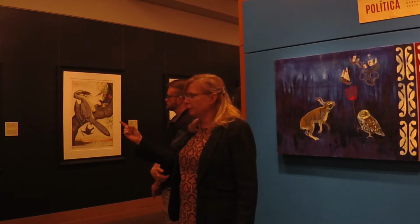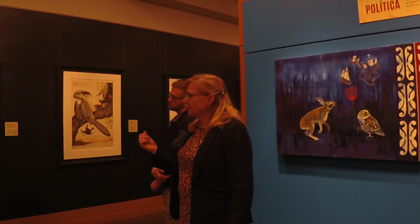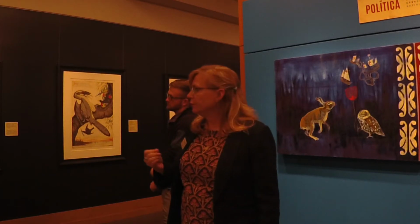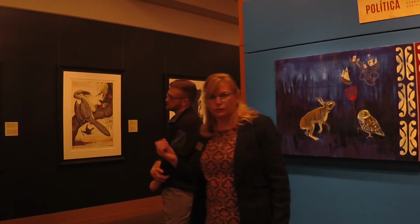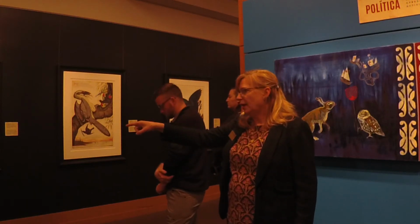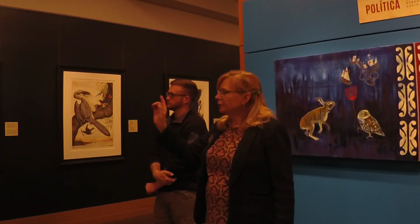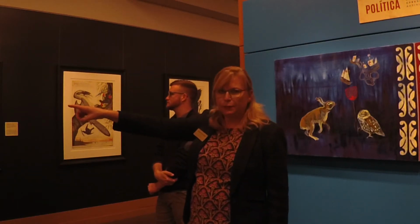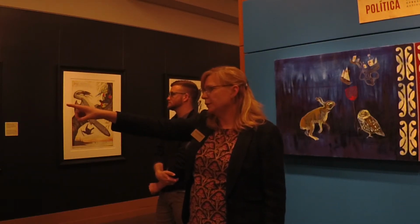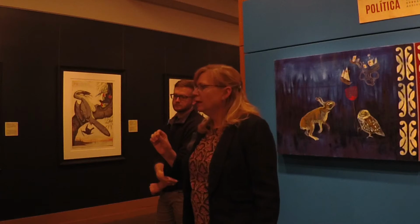You see the turkey over here. That's kind of referencing Benjamin Franklin's idea that the turkey should have been the national emblem of the United States, not the eagle, as far as birds. And the turkey is smashing a Carolina parakeet. And if you look at the next image by Penelope Gottlieb, there's a Carolina parakeet. They went extinct in this country in, I believe, 1918.